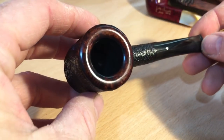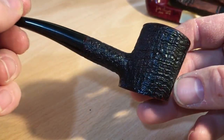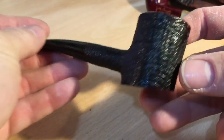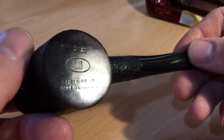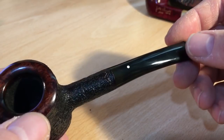Next one is a Dunhill Cherrywood in superb condition, absolutely phenomenal condition. It's got a beautiful sandblast on it, really nice, sort of like a spider's web almost going around there. Lovely, lovely sandblast, nice stain on the top. Clean stem, and this is from 2012, and this one is 220 for the Dunhill.